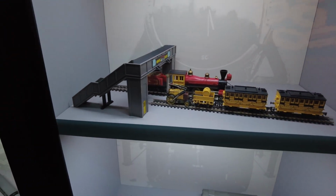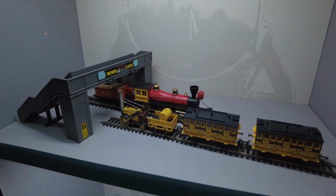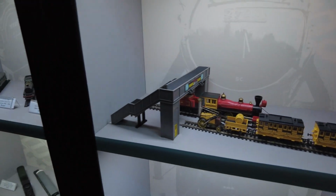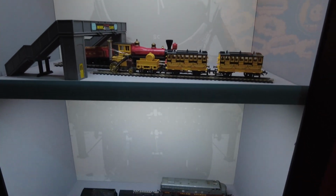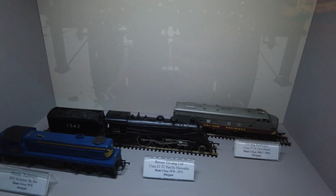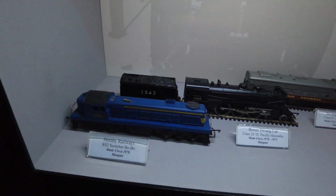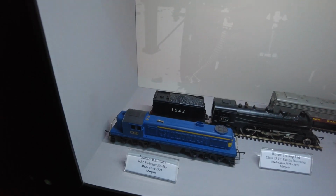On to the Triang era, so we've got the Rocket there, and over the back the Davy Crockett. The Davy Crockett is actually one of the ones I'm looking out for. I've not owned one of those before, so definitely quite intrigued by that. And then down the bottom here we've got the Rovex in the middle there. We've got the Triang diesel rail unit over the back. Very, very nice. Very similar to the one I did a few weeks ago. And they're RS2 switcher Bo-Bo.